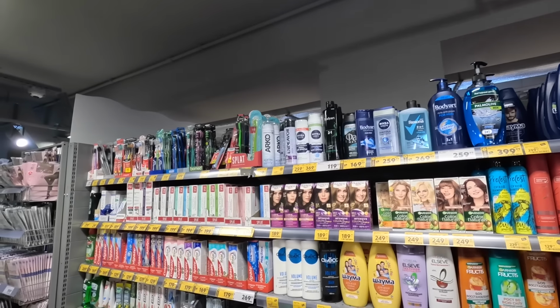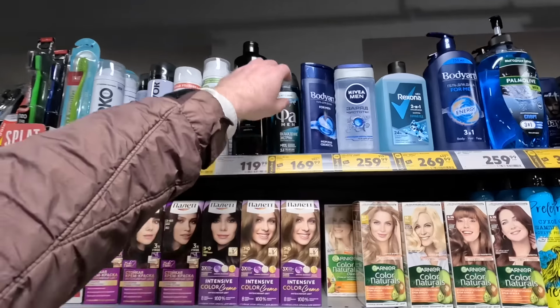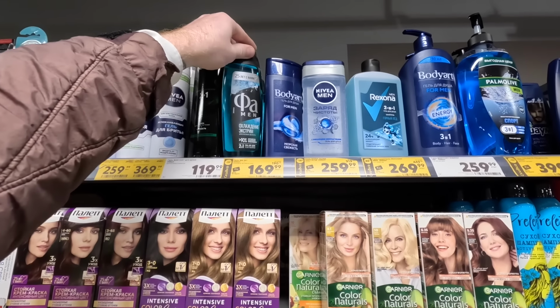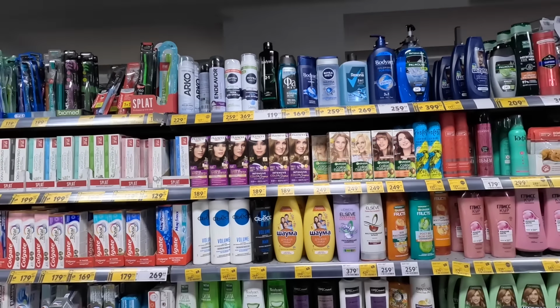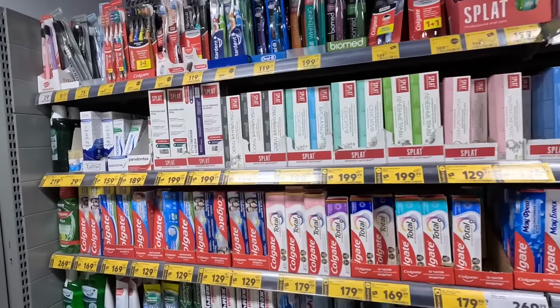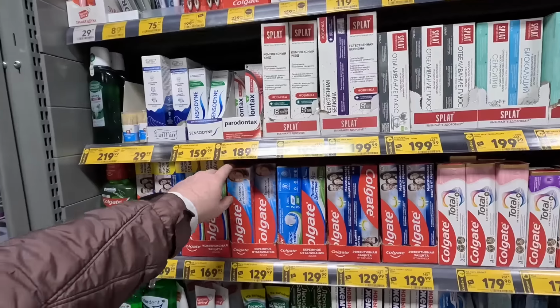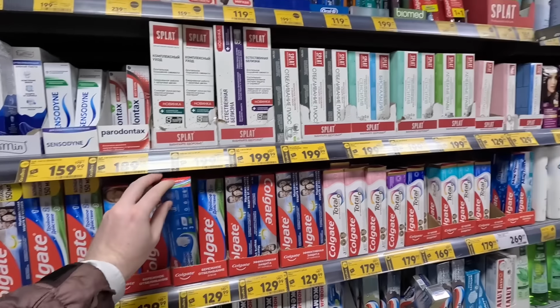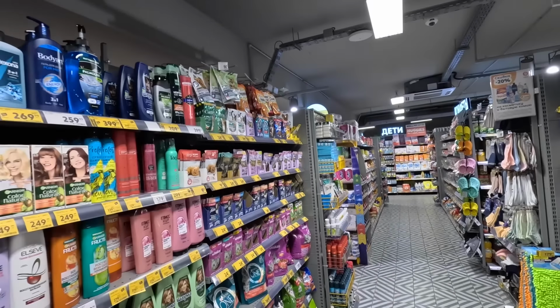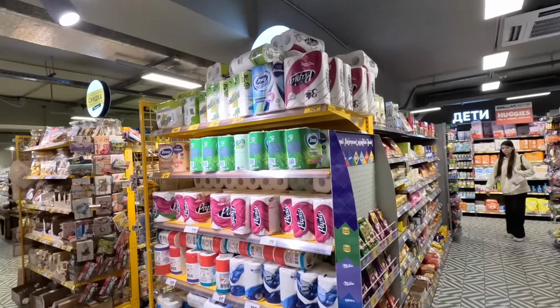We've got the big shower gels and things like that. This stuff looks pretty cheap, you know. £1.69 for that. Sorry, £169 for that. You can't really go wrong, can you? Toothpaste. I have no idea how much toothpaste costs in the UK. I think that's cheaper. That's about just over £1 for a tube of toothpaste. Tell me in the comments below, what does it cost? I can't remember. It's been a while since I bought toothpaste in Scotland.